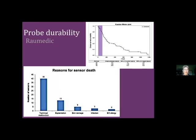We looked at the reasons for sensor death, and as you can see, most of the sensor deaths were because of a technical malfunction, which was either signal loss or signal offset to considerably negative values that were sort of incompatible with the clinical situation. Less than half of the situations were patient-related factors like skin erosions or infections or allergies, or the patients or families wish to explant the device.